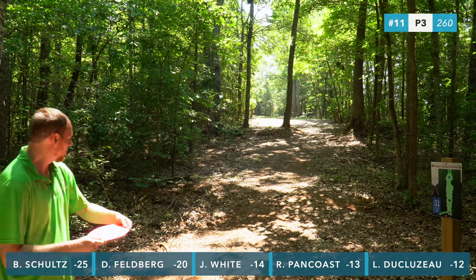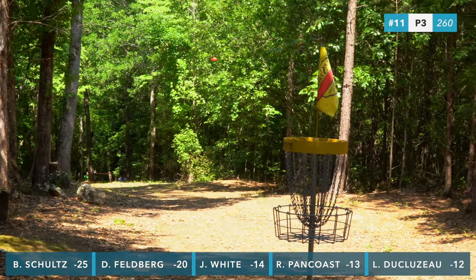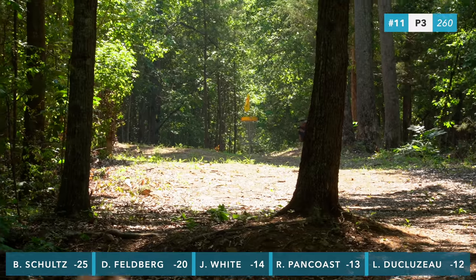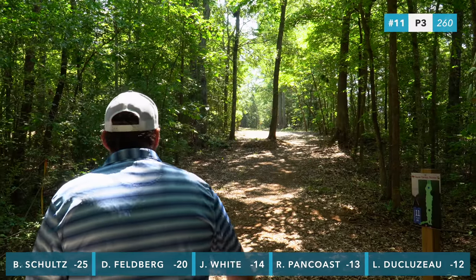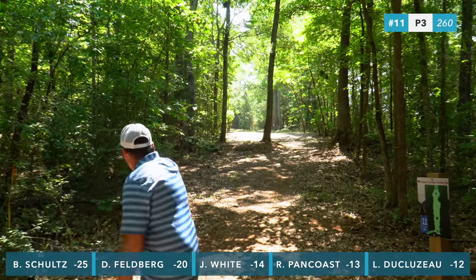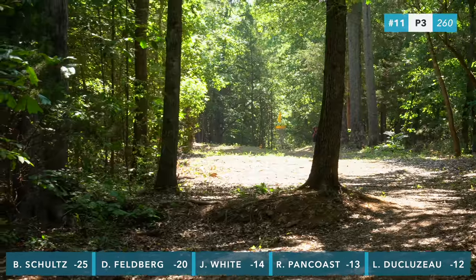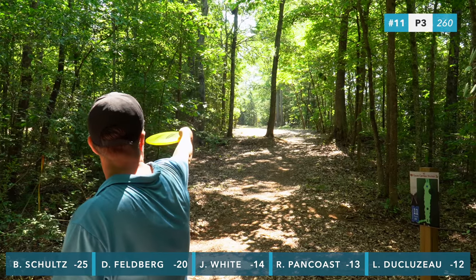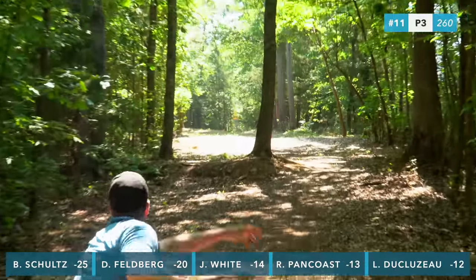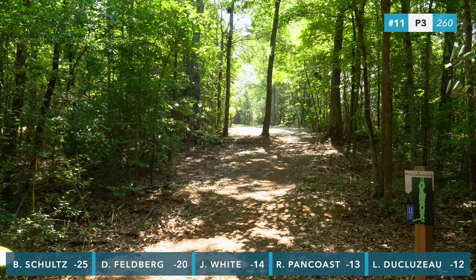Jeff, lefty's probably gonna go around. Nope, straight up the middle. Great shot, parked. Dave Feldberg hits that early tree. You gotta decide straight or right. And sometimes you get caught in the middle. Like that. Ross did the same thing, kicked to the same spot.